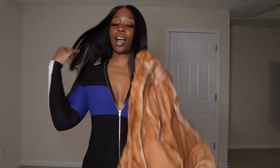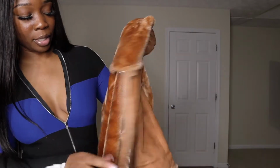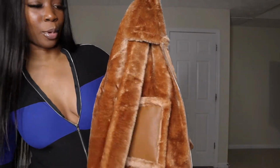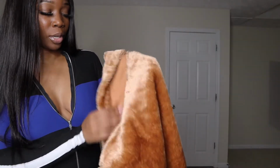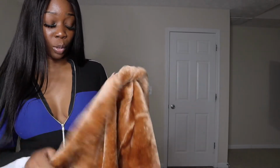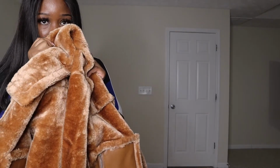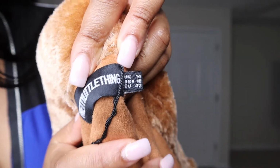So the next jacket I got was also from PrettyLittleThing, and I don't know what kind of material this is. I don't know if this is like wool mixed with some leather. But a disclaimer about this jacket, when I took it out of the package, it was giving a little fish odor. But for the most part, it's gone right now, so you can't really smell it. I also got this jacket in a US size 10.